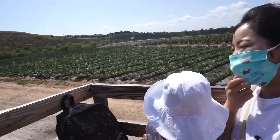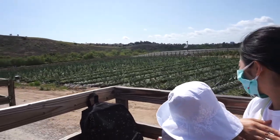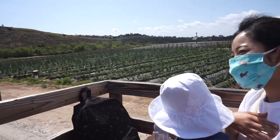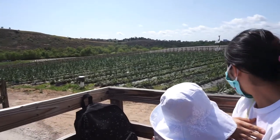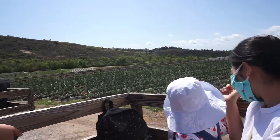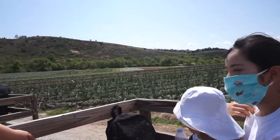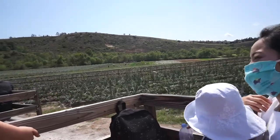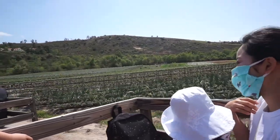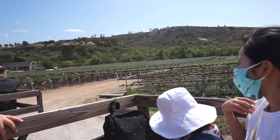I think I heard it, yeah, green onion. So that is green onion, and green onion is a natural pest repellent. So that's why we have it here next to our strawberry. So if you guys have any sort of citrus trees in your backyard, or avocado, if anything you're trying to grow and bugs are bothering it, you can always plant green onion nearby, and then it should be good to go. You won't have as many bugs.